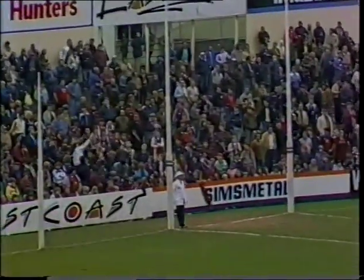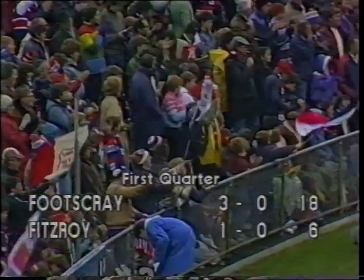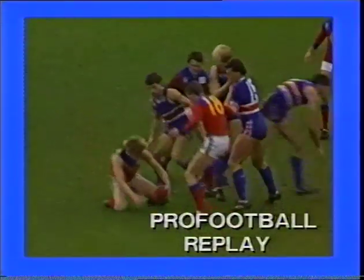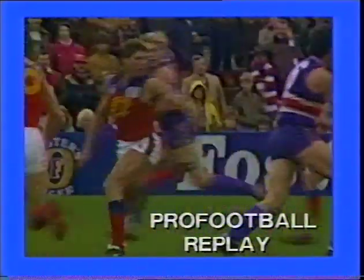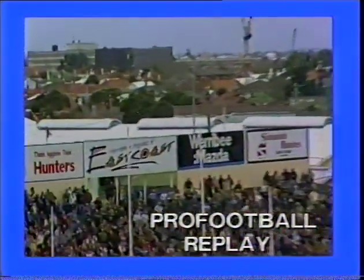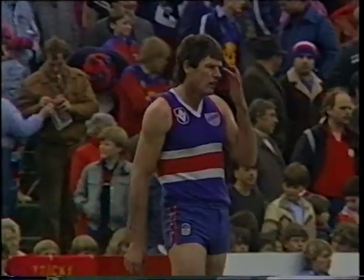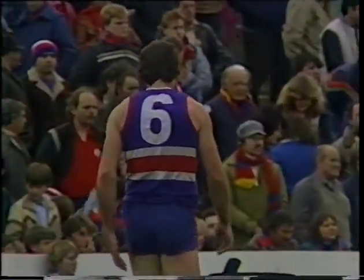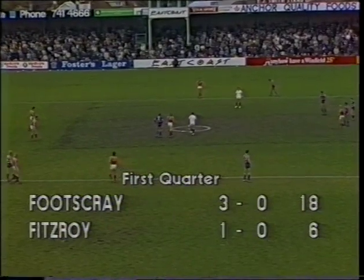That's a magnificent goal. Great bit of play there by Crow. He knew exactly what was going on, and I noticed that Royal tapped Rance on the rump, so Rance must have pushed it out of that pack. I couldn't quite pick up the player, and Crow did the rest. Well, big lump of a man, Max Crow. He's certainly an acquisition to Footscray because if anything happens to Andrew Purser, at least they have the size of the big number 6 to take over.